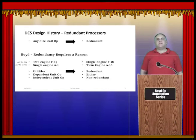The original design of the F-16 had superior air combat performance over the F-15. Ground attack offers more of a chance for damage from ground fire, so in Boyd's mind it made sense to replace the single-engine A-1 with the twin-engine A-10.